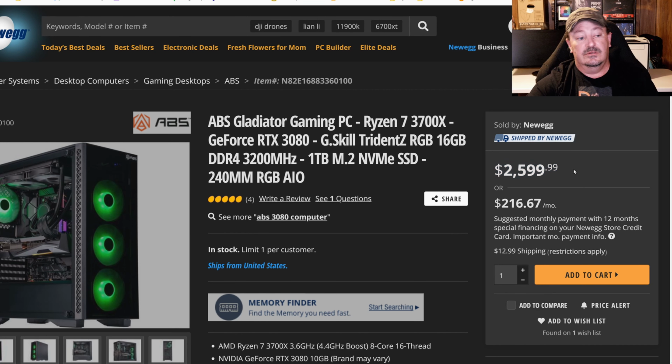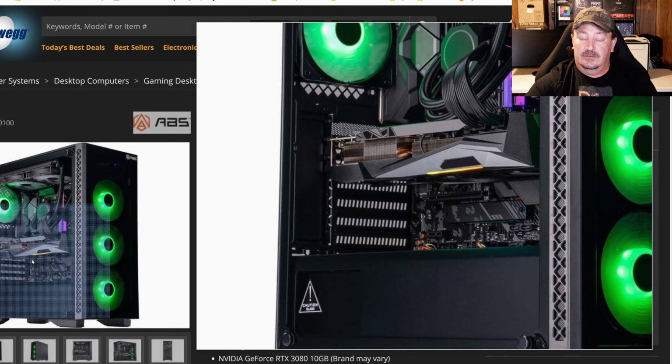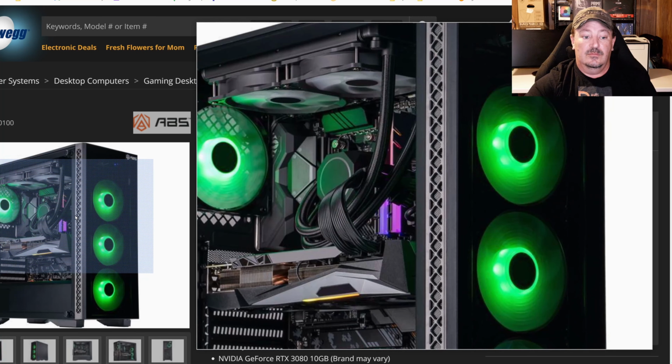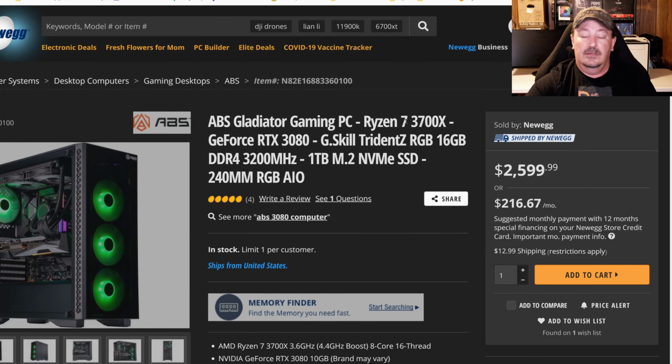So you're getting the whole system, which includes the CPU, the motherboard, the case, the cooling, everything you want in one, for the same price that you're paying for the graphics card. They are built with off-the-shelf parts, so it's going to be upgradable and everything like that. It's going to be the same components that you would use to do your own builds with.